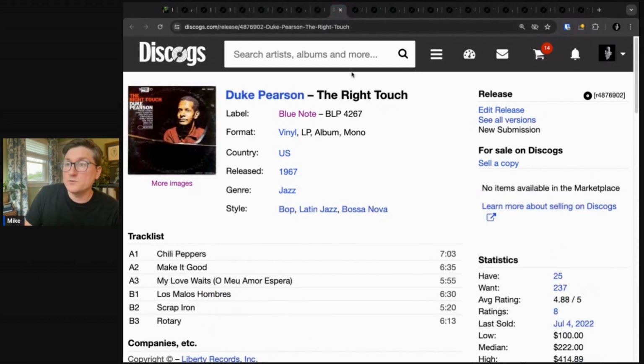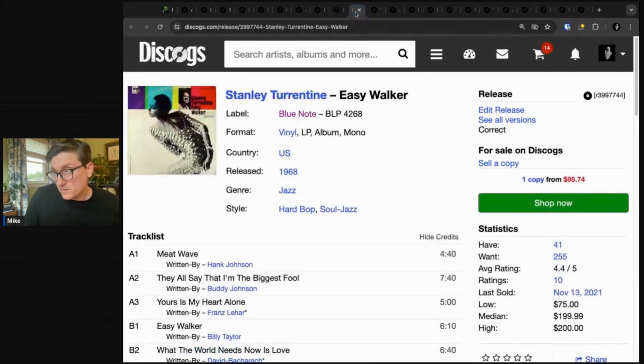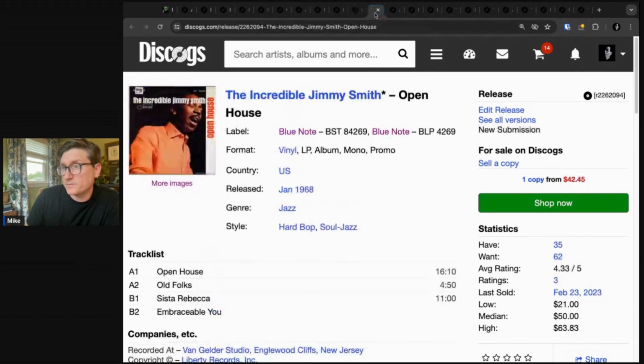We have another Duke Pearson. So this is the Right Touch. This one, no copies are available. 25 people have it. And median past sales are around $222. We have a Stanley Turrentine Easy Walker. This is available. There's one around $100. Past sales around $200, and 41 people have it. I'll try to move quickly through this.